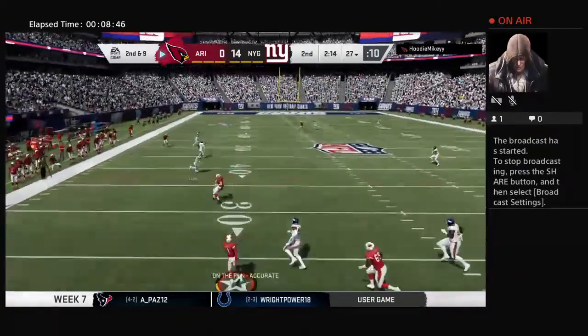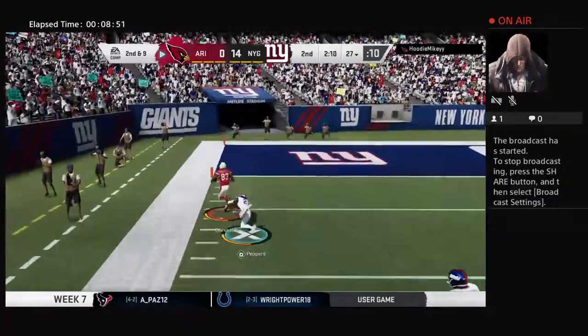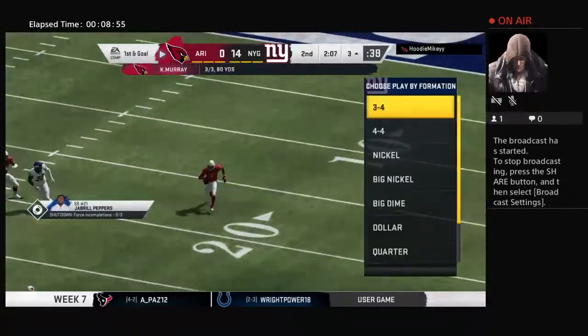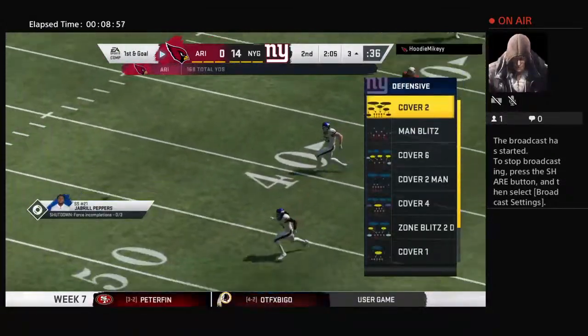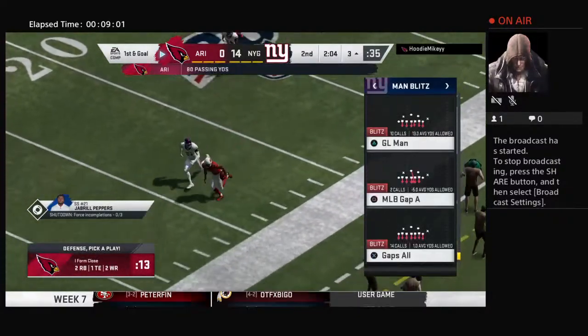Forced out to his left. Now he'll let it go on the run. It's caught inside the 25. And he takes it all the way down to the 3. A big-time play there by the Cardinals. And even 70 yards.